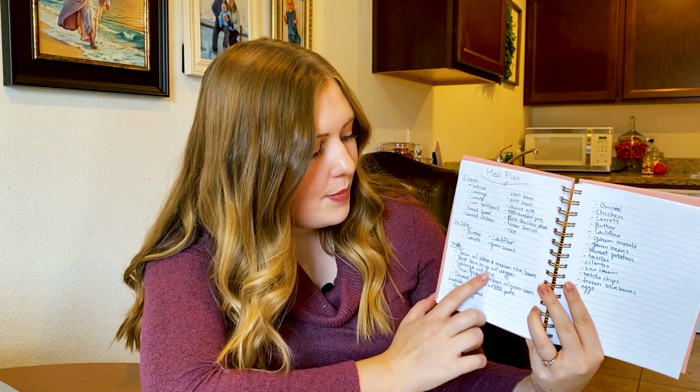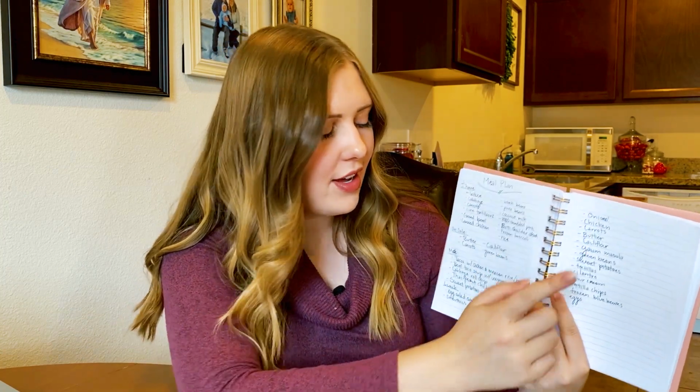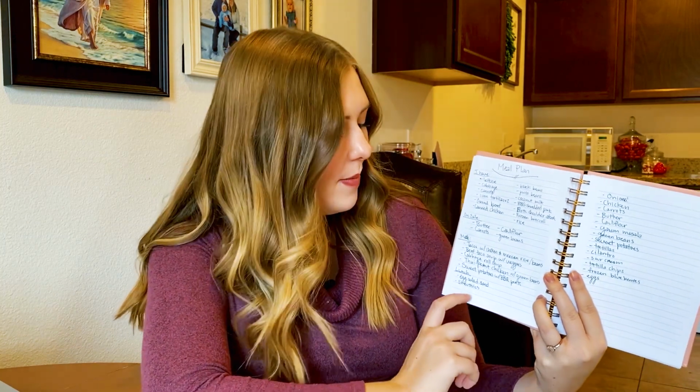I'm going to make a beef taco soup with veggies in it that I have from the freezer, a Thai peanut chicken satay, which sounds really delicious, and I'm going to eat that with green beans, so I put that on my list, and that will use up the coconut milk and peanut butter that I have in my pantry.